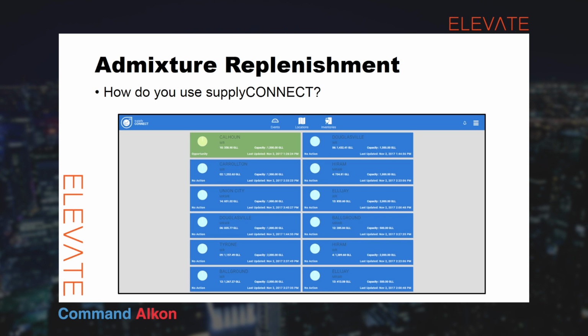Once it gets to a certain level, it'll turn yellow. If I see any yellow on there, I need to react very quickly. And then when it gets really low, it turns red, and that's when I can expect a call from Jacob. So I see red, he's going to call me. I better answer that call, because he's seeing red too at that point. But this has made it really easy to manage what's going on in the plant.